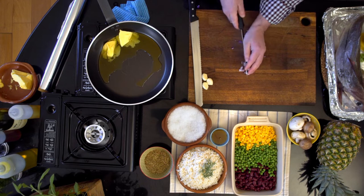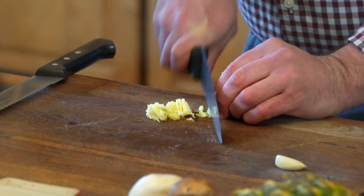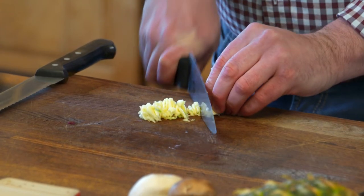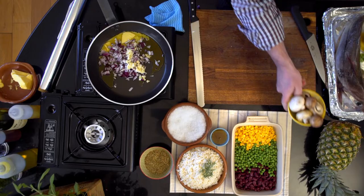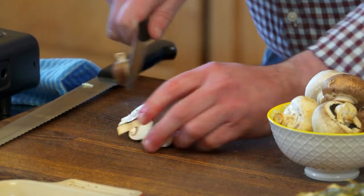And we're gonna sweat this off. Of course, there's garlic in it and a little bit of mushroom as well. How to crush the garlic without wasting money on a silly garlic crusher: the back of your knife, and just push it down. Put in our garlic. We've also got just a couple of different mushrooms here, and we're just gonna maybe quarter that into the pan as well.